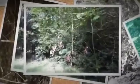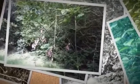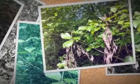And then we have the tree leans. Lots of sticks leaned up against a tree. Check above. Have a look above at the canopy.